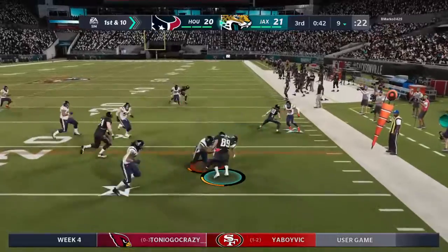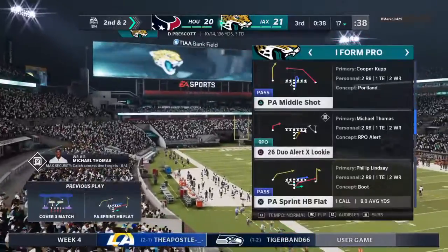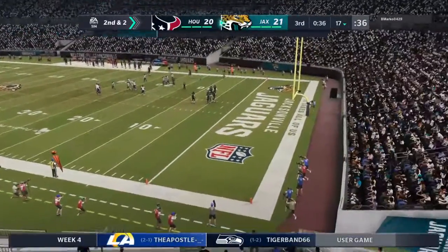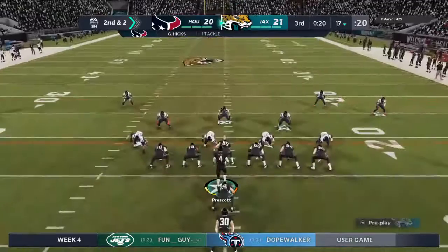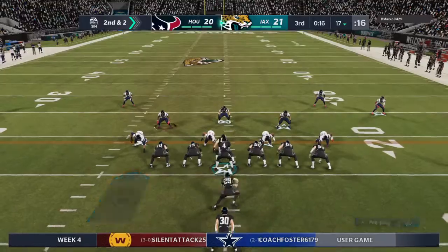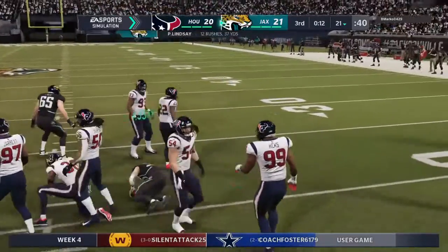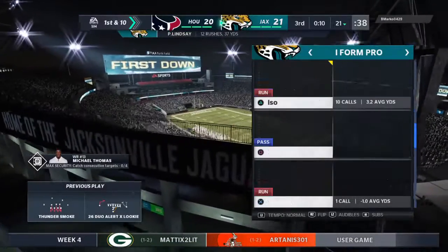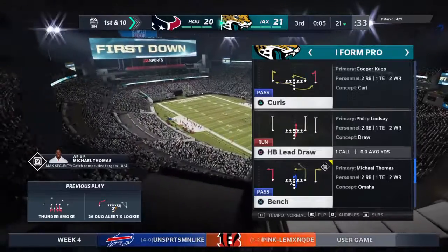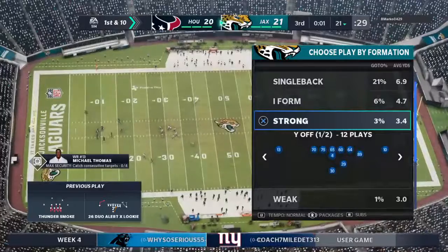Eluding the pressure, right, this to Jarwin. This will be stopped about 2 yards shy of the marker. 8-yard gain, second and 2. I like the design of that play, or shall I say the way it ended up. Quarterback ends up to the right side. You know, he gets outside of the pocket. How about the tight end staying in his sight line and getting to that same part of the field? And they find each other for the completion. And he'll get it up here this time to the 21 for the Jaguars. First and 10 at the 21-yard line.